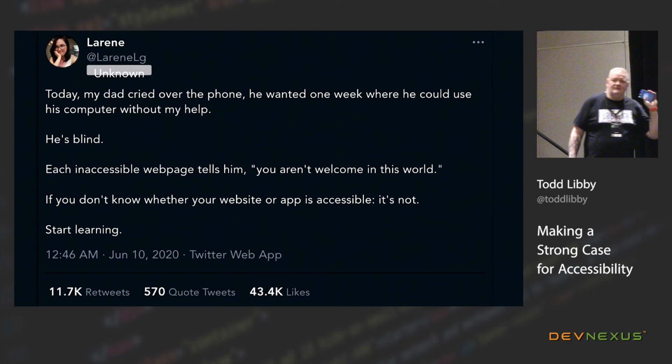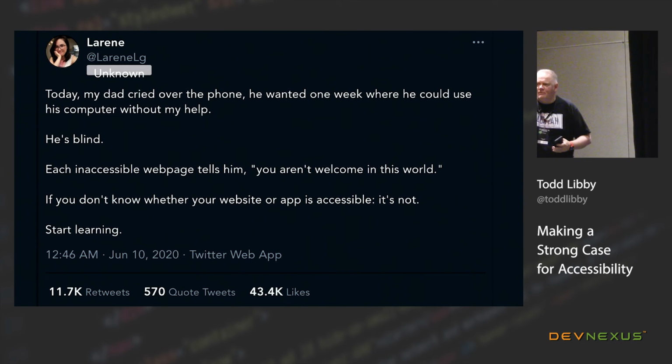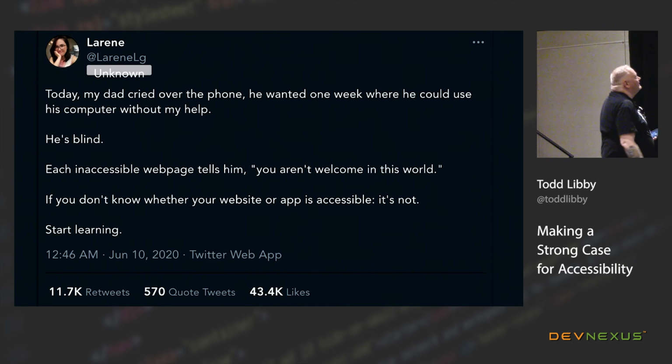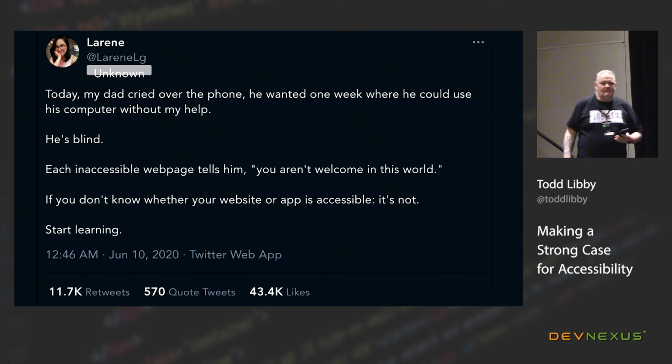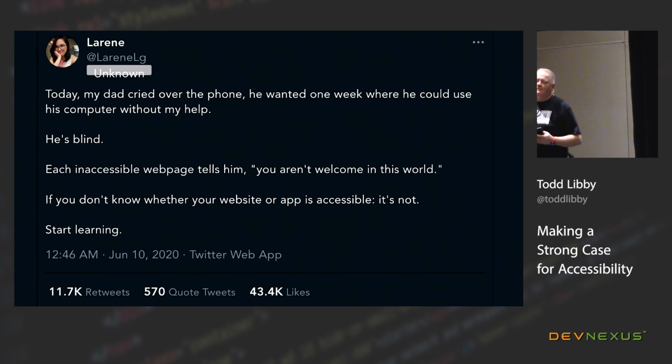I like to show this not as I'm going to shame you all. I am judge, jury, and executioner. I read this and I felt that because I have family members who have experienced the same thing. And it's very important to understand the impact of an inaccessible product, website, or app.